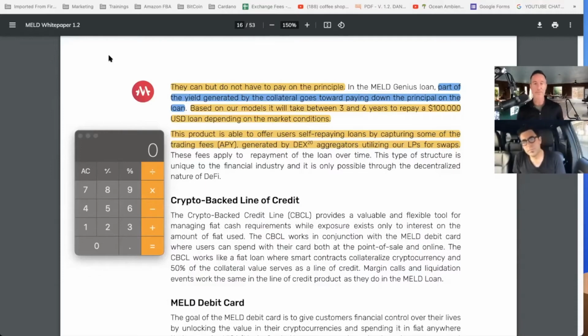Okay, so let's do this. Let's say someone comes in, they go, you know what? I need $100,000, right? And of course we have to 2x it, right? So let's keep it very simple. Bitcoin is $50,000 today, which it is not, but I want $50,000. Great. Well, give me 2 Bitcoin. So we take 2 Bitcoin. What's going on with that Bitcoin now to repay that loan as far as the Genius loan?